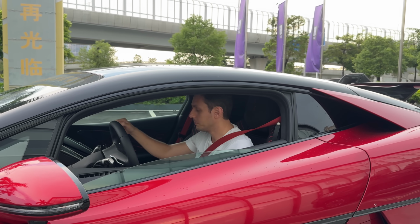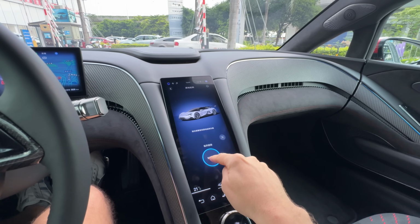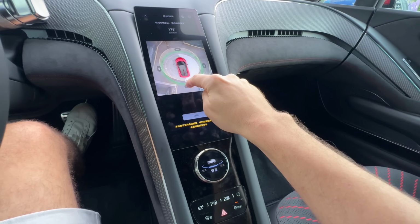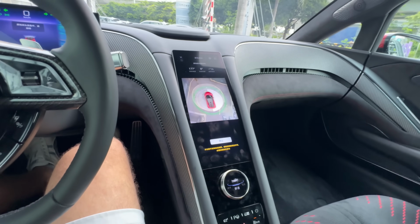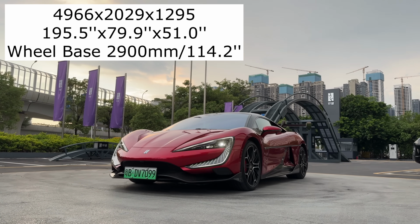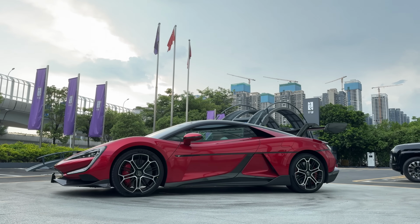What do you think of this? We press this button. Let's turn around 180. It's basically like my Yangwang. We press here, set on drive. Let's go. This is not a very usable feature in terms of frequency of use, but in some dead ends in parking lots, it really works great. Turned around and that's it.